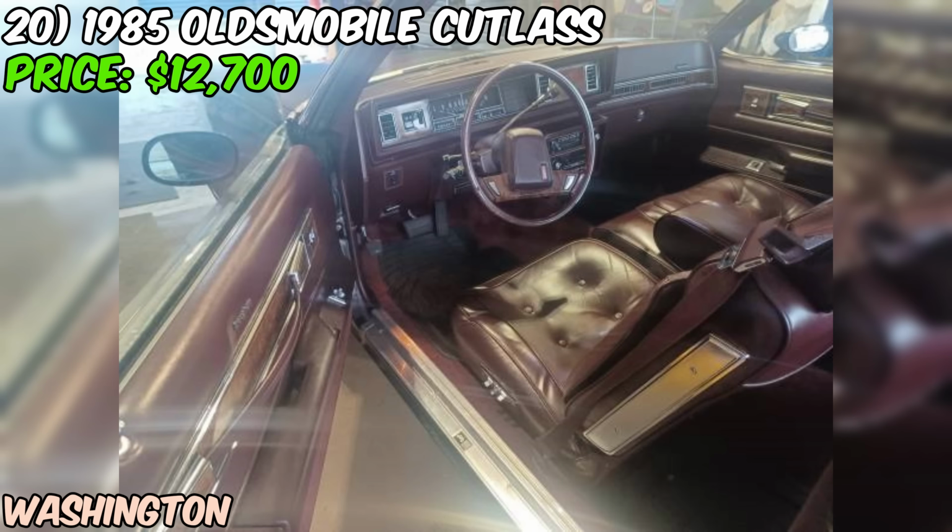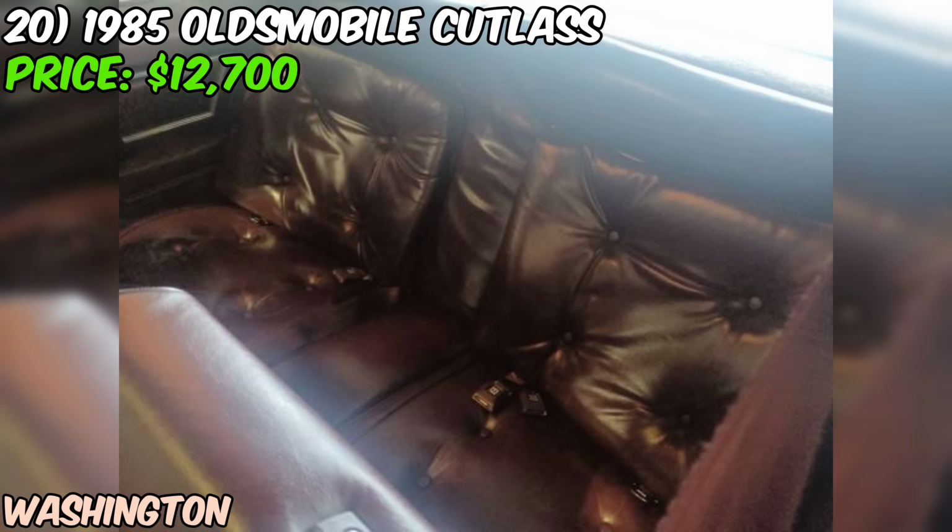Look, I won't sugarcoat it. This is a 38-year-old car. But from what the seller's saying, it's been treated like royalty. It handles and performs great, which is exactly what you want to hear about a classic like this.